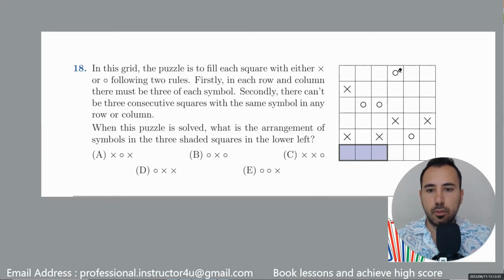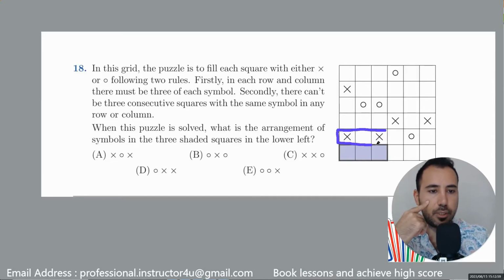When the puzzle is solved, what is the arrangement of symbols in the three shaded squares in the lower left, which is basically here? The question is very easy and very fun to do. You're not allowed to get three O's or three X's vertically or horizontally. Now let's focus on this part. We have two X's. Can X be here? No, that's illegal. So obviously this is O.